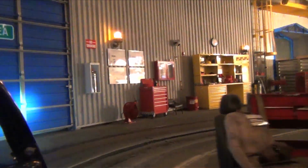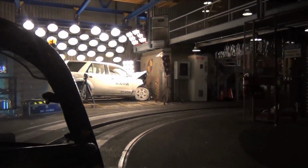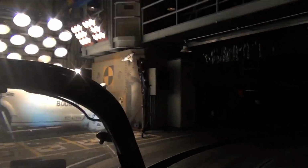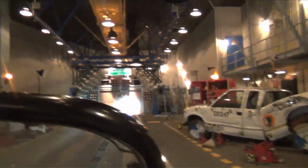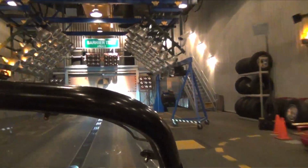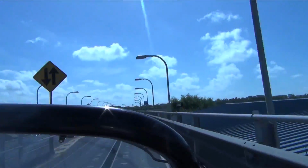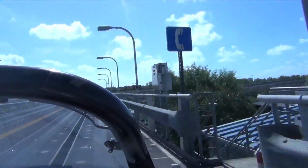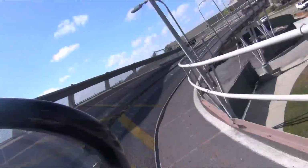All personnel, clear the track. Barrier test is in progress. Ready for the barrier test. Check. On tight. Increase speed for the loop. Accelerating.